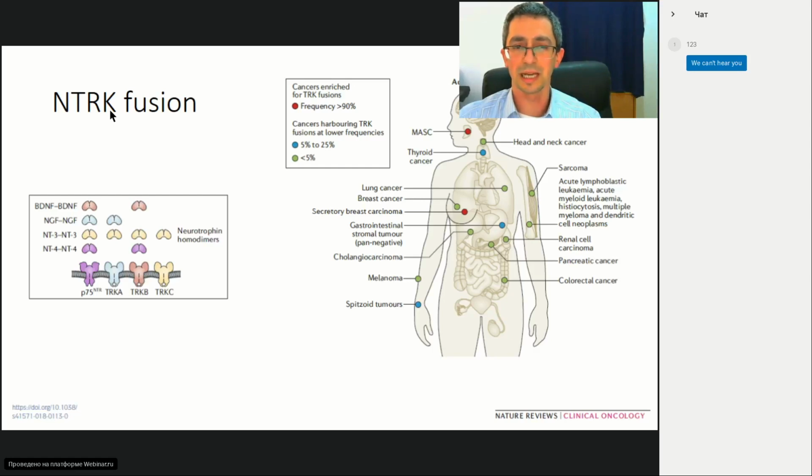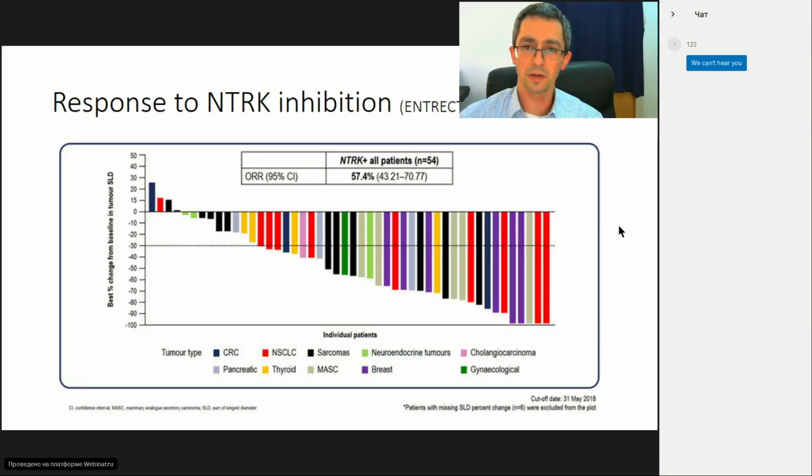When it's more than 90%, this NTRK gene does a fusion. It fuses with another partner. There are many partners, and then it becomes a fusion protein that is very oncogenic. And it's very, very rare in all tumor types, but it's more than 90% in the secretory breast cancer. And there are several inhibitors, as you can see here.